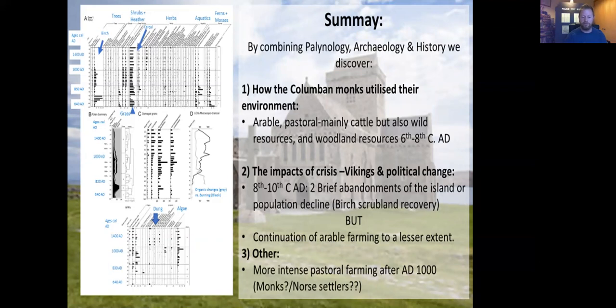And again, you've got evidence here of land change. After the Columban monks, you can see there's a brief abandonment and a recovery of woodland. And you do get woodland regeneration. In terms of thinking about how you can apply that to modern ecology, because we've got these nice established age-depth diagrams, we can see how long it took for woodland to recover, and we can see which species came in first, and then how that succession took place as well.